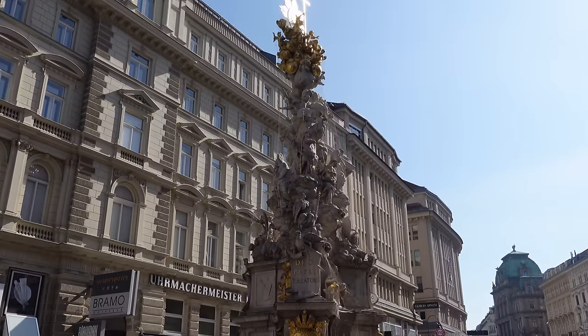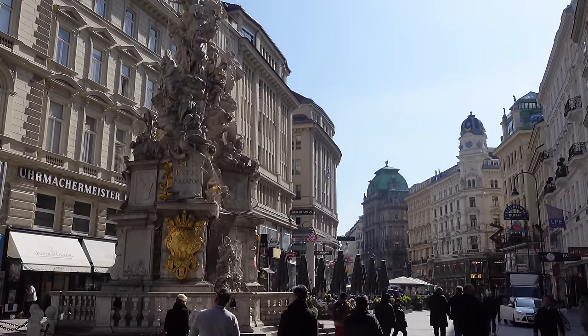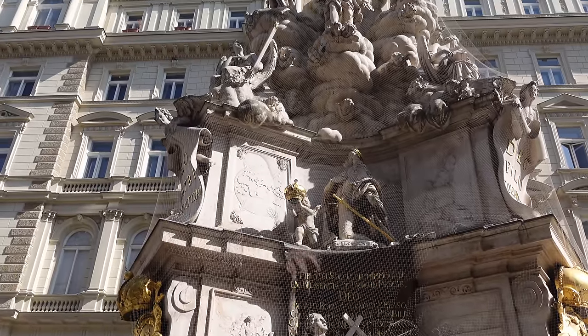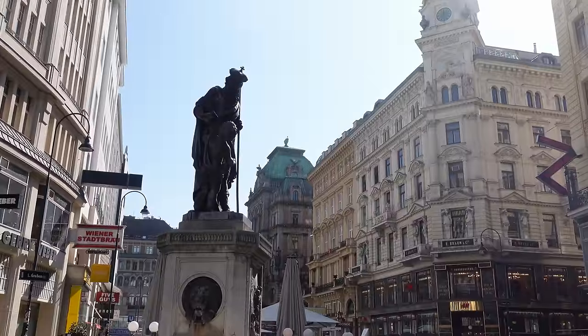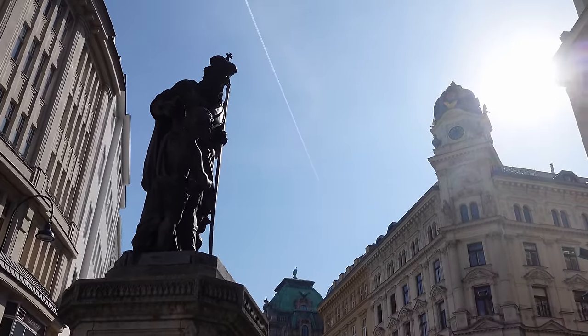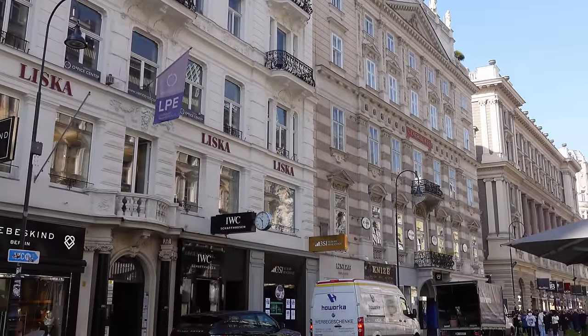Very beautiful statue here in the middle of the square, but its meaning is kind of sad. It represents the plague and the fact that some people did survive the plague, and so they erected this statue to say we did this, we survived it, and we're still strong after the plague came through Europe many, many, many years ago.